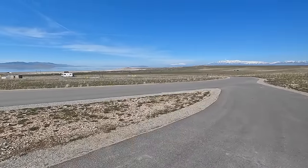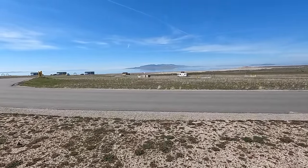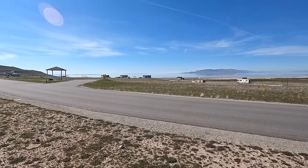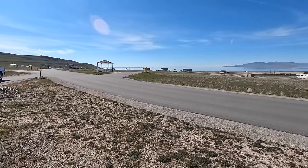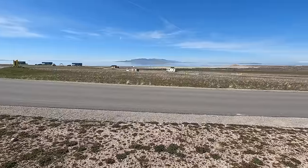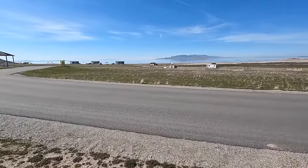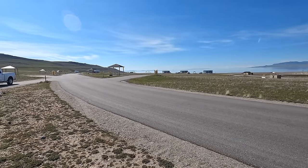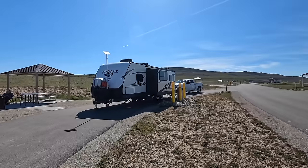I'm just giving you guys another peek at the campground right here. So this is the Bridger Bay campground, by the way. They've got three cabins over there you can rent, and there's quite a few campsites, and they're nicely spread out. You're not right on top of your neighbors here. All these sites in Bridger Bay have water and power hookups, and they do have bathhouses too, so you can use the showers and the restrooms there.